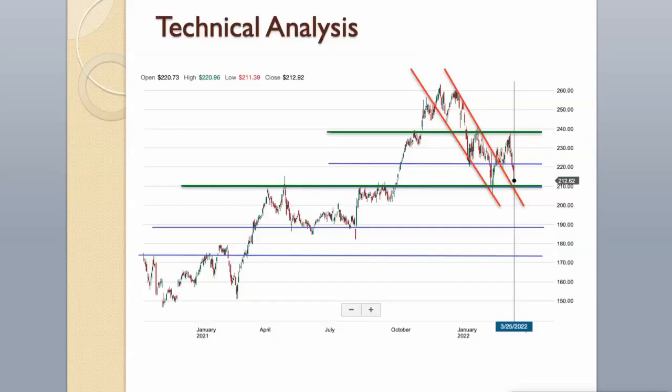Support levels are around $210 and $189. The next support level is around $173. Resistance level is around $222. The next resistance level is around $238.